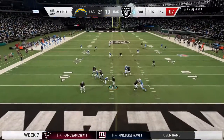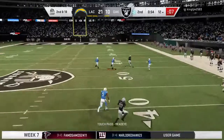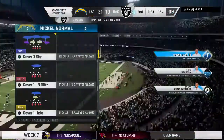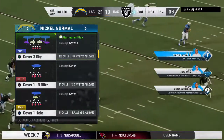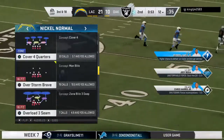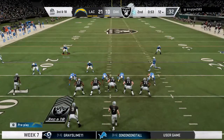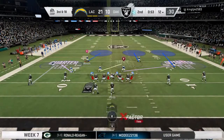Looking to throw, Purdy. He sets to fire deep. And that's going to be incomplete. Good effort there trying to take a shot, but it's 3rd down. Well, partner, they're not content to run this one out as we head towards the half, trying to hit a big chunk play right there and add to their score.